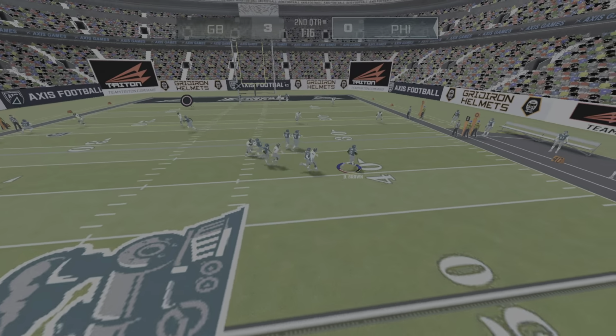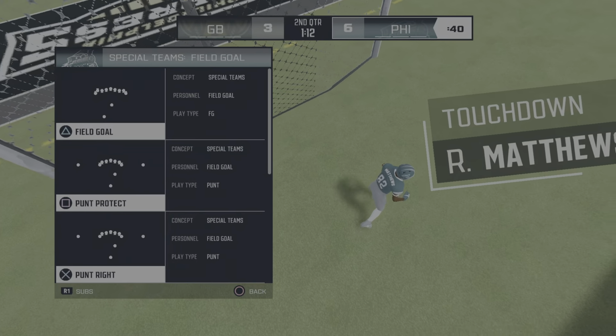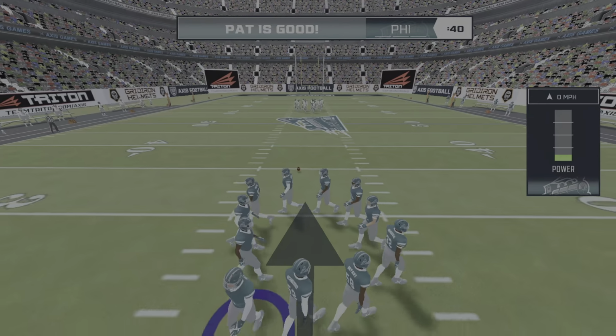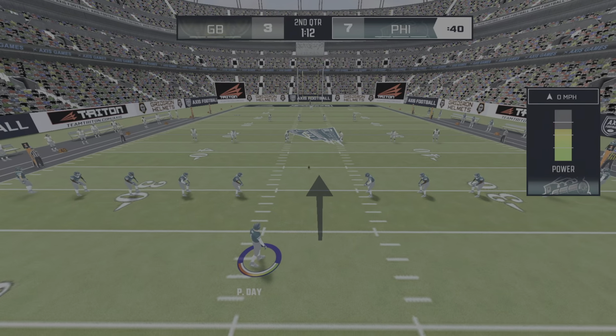Extending the play. And it's caught for a touchdown. Unbelievable. That's the kind of play I'd expect to see only in a video game. The kick is up. It's good. Philadelphia moves into the driver's seat. 7-3. Elite teams don't give up leads, Dave.